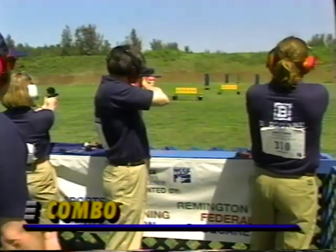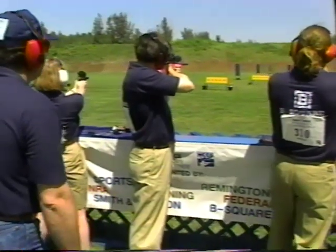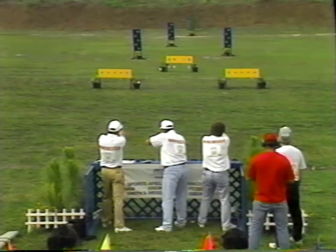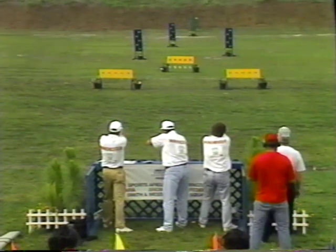As the name implies, the combo event puts rifle and handgun shooting together. Here, 2 team members fire .22 caliber handguns, while the third competes with a .22 caliber rifle. There are 50 targets in this event, set out in stands at distances from 25 yards all the way out to 80 yards.